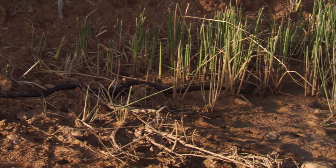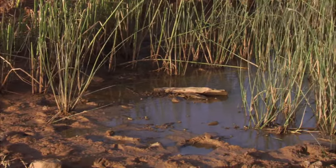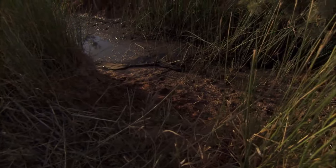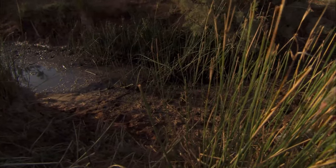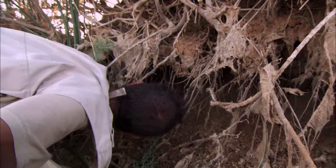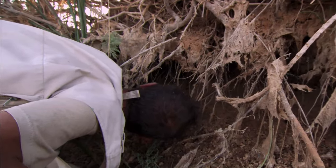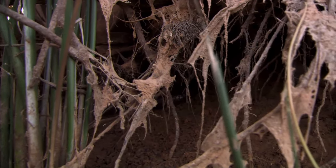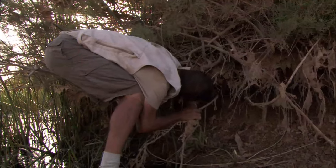Michel Emmerich was right. An oasis in the desert to slake the thirst of man and beast, and suddenly it's the long-awaited encounter with the cobra. To show that a snake never attacks a man without a reason, Michel wants a face-off, a private meeting with a cobra. But before that, he'll have to capture it.